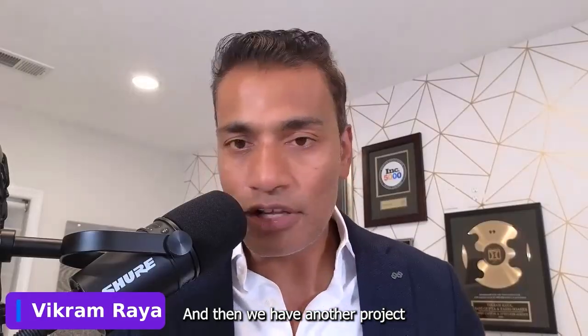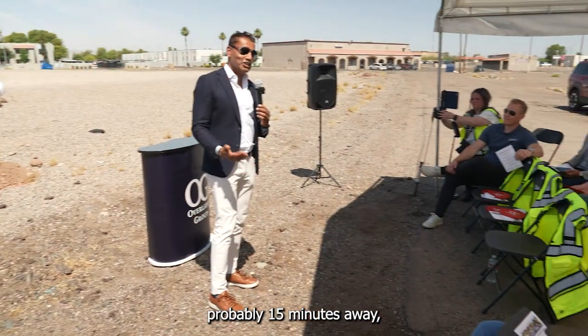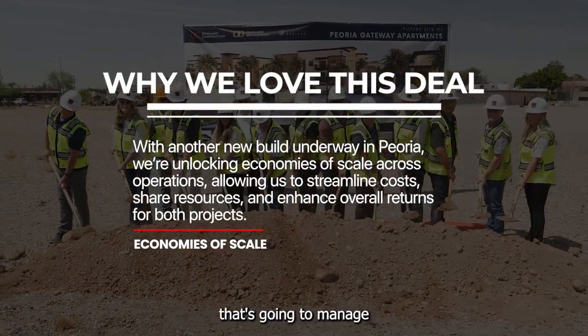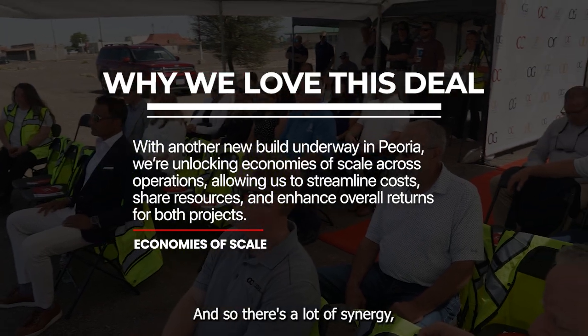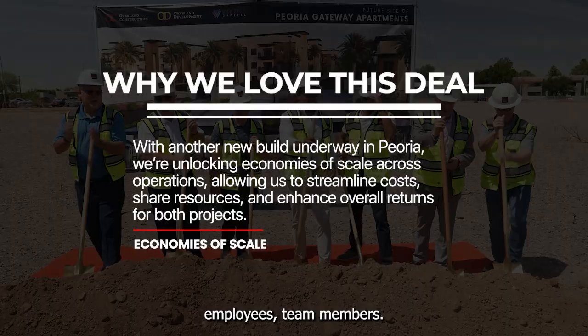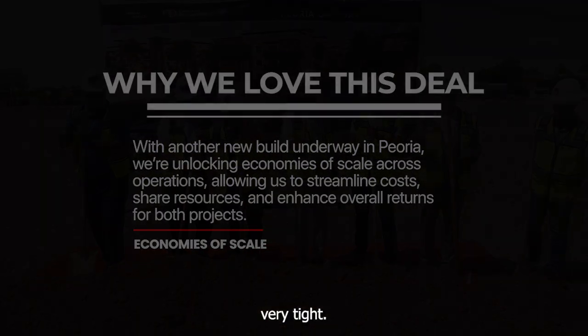And then we have another project probably 15 minutes away in a place called Peoria. And so the property management company that's going to manage that will manage this. And so there's a lot of synergy, what we call economies of scale. So we can share resources, employees, team members, so we can run both properties very tight.